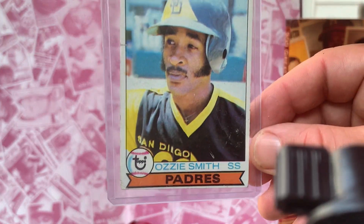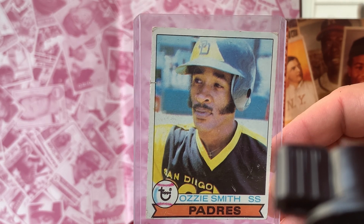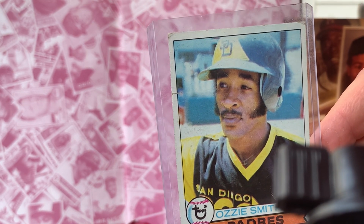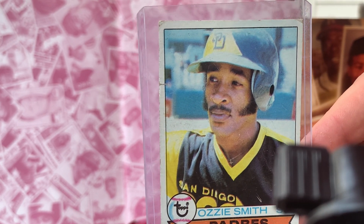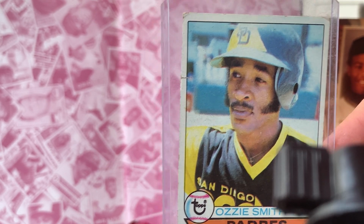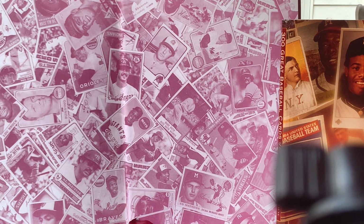And number two is the Wizard of Oz. Probably the best fielding shortstop of all time. His rookie year with the San Diego Padres. And this card is card number 116, his rookie card. It sold on eBay for $31,200 in a Gem Mint 9, I believe. Very hard to get that because of the centering, the 79 Smith.